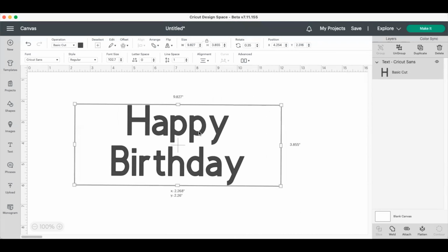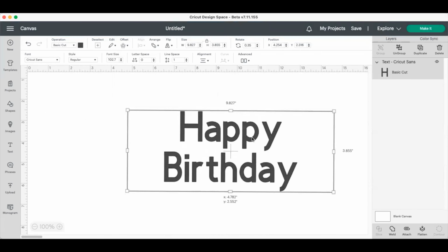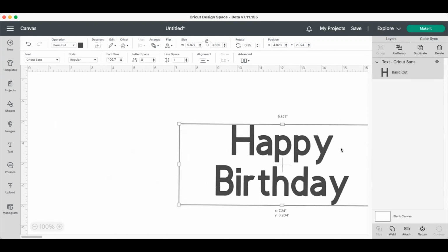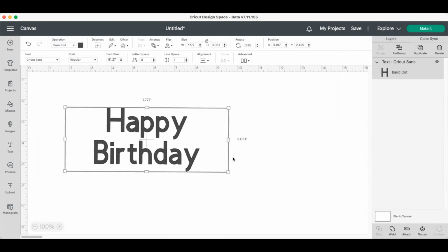If you click on it with your mouse, you can move it around the canvas just by simply holding your mouse button. If you release your mouse button, then your mouse is going to move. But if you click on there and move it with your mouse button held, it will move around on your canvas, wherever you might want it to be.